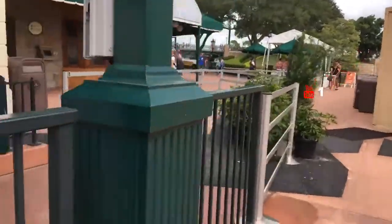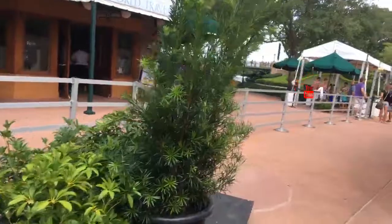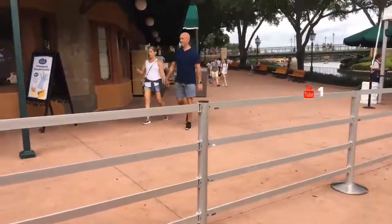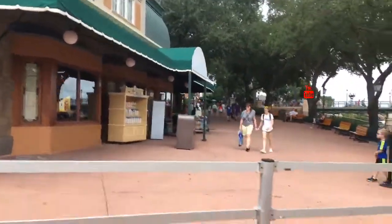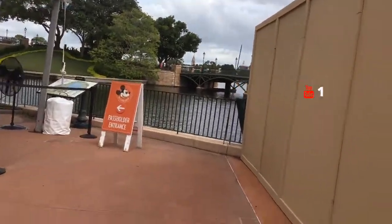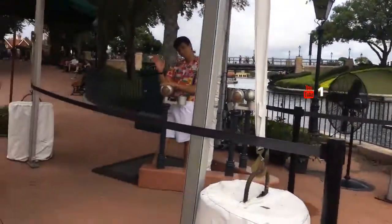And this is the World Traveler gift shop. On your way out, if there's something that you wanted to pick up, you would have it. And this is the International Gateway. If you actually rent one of the boats for Illuminations, this is where it comes out and sits under that bridge.